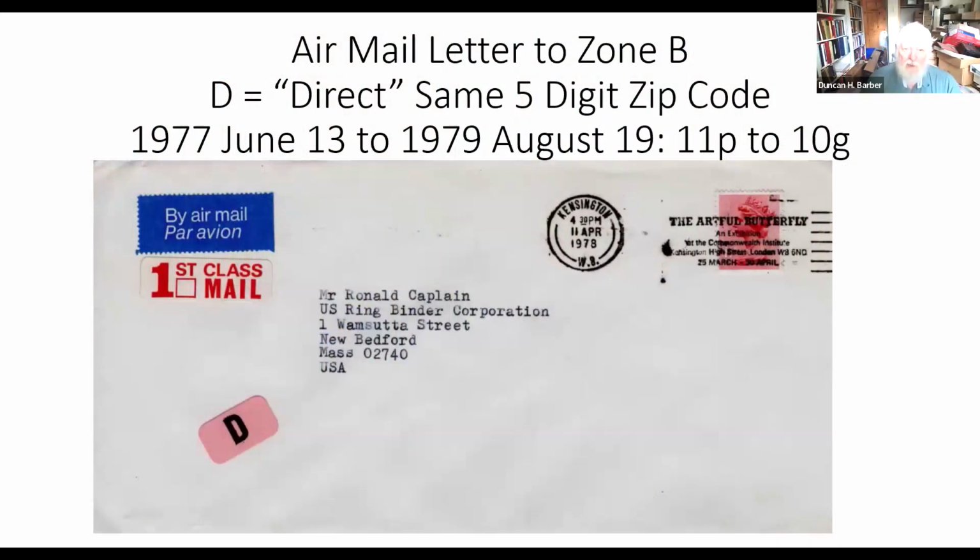And it would be Mary Ann Owens, I think, who said in the context of topicals, but a lot of what she said had applications in other areas: you really need to explain everything that's on the cover. So this is a label that I needed to explain. The first one, D on a pink label, D stands for direct, which means it's the same 5-digit zip code.